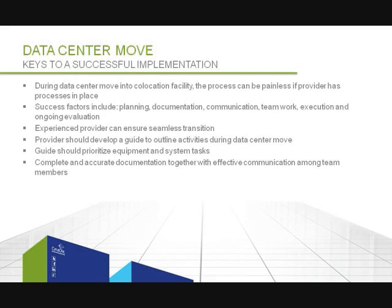In partnership with your company's IT and business managers, the provider should develop a guide to outline what exactly will take place during the data center move. The guide should prioritize the equipment and system tasks. Complete and accurate documentation together with effective communication among team members should create the foundation for the data center move. This documentation with thorough guidelines keeps the project on track if changes occur in technology, schedules, or budgets.